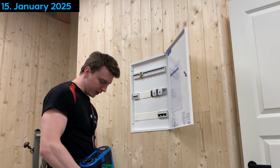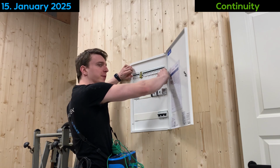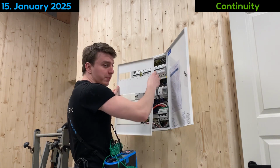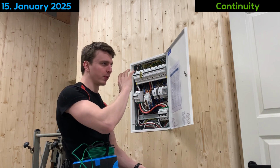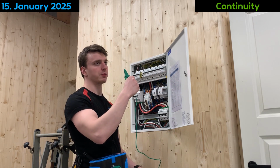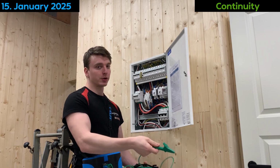So the first test is called continuity test, I think, if you translate it directly from Norwegian. But it basically means we're going to check the resistance from the outlets to the fuse box to see how much resistance there is in the earth wire. And if you measure too high of a resistance, that means there is an increased risk of getting a shock.